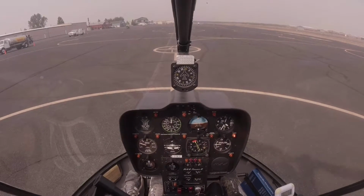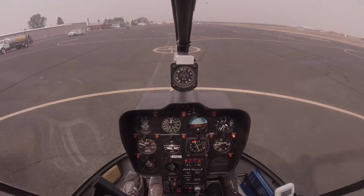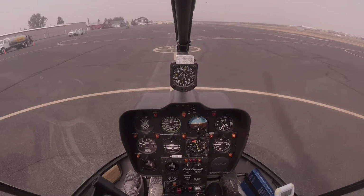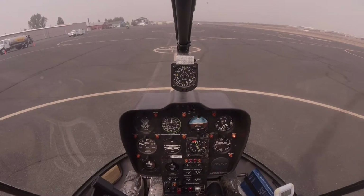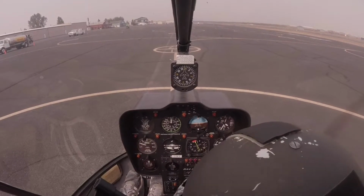Okay, so starter was less than 7 seconds. The mixture's full rich. The guard is installed. Starter light went out. I did not even check that. Engine RPM 50 to 60, waiting on the clutch. Alternators confirmed engaged, clutch confirmed engaged. I have 2 timers going. Blades were spinning. We had oil pressure, radio GPS, and transponder. Transponder's already on.